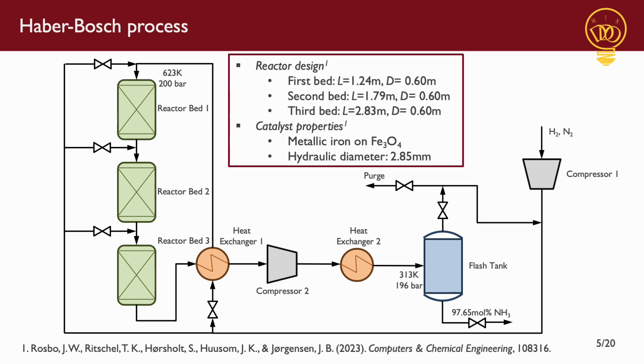Here is a typical Haber-Bosch process. There are three reactor beds where hydrogen and nitrogen are converted to ammonia at a temperature above 600 Kelvin and a pressure around 200 bar. Since the reaction is exothermic, there are quenching streams between each reactor bed to cool down the temperature. The outlet from the third reactor bed goes through two exchangers to cool down to a temperature of 313 Kelvin and a pressure of 196 bar, and enters a flash tank where the ammonia is liquefied and separated. The vapor phase is recycled and mixed with the fresh hydrogen and nitrogen and recycled to the reactor beds. The design and the catalyst properties are like this. They are adopted from existing work.